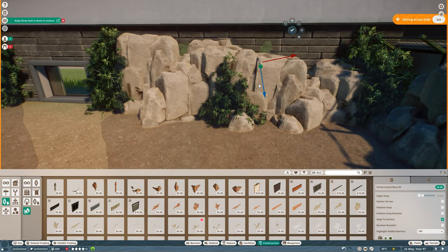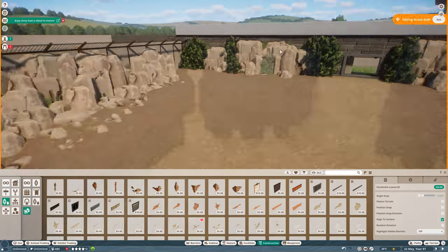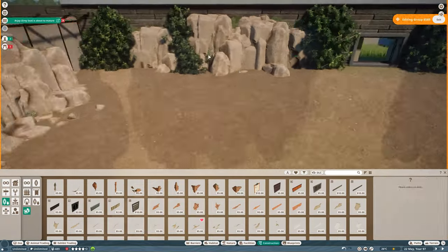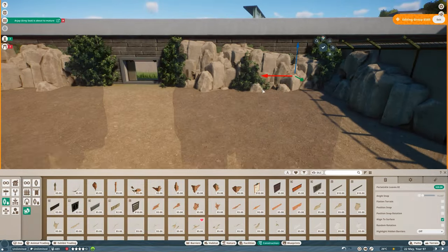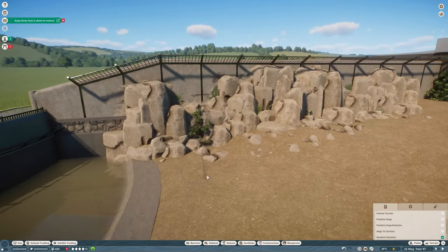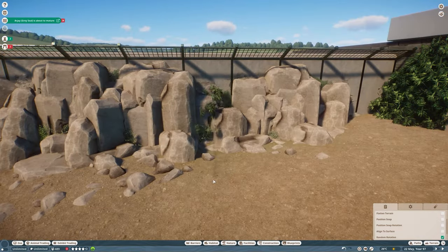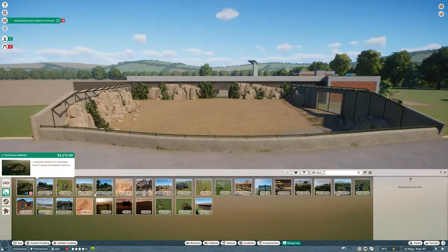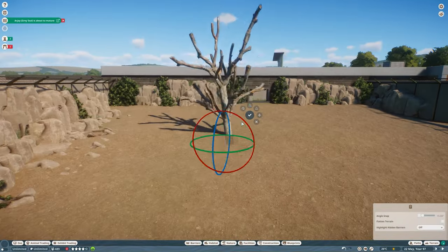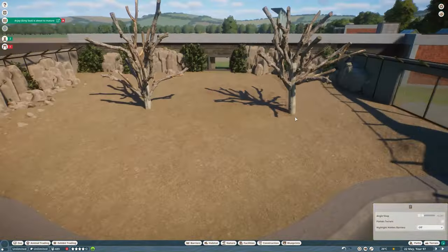I also kind of forgot to add a hot wire or an overhang over this wall, so you won't be seeing it in the speed build, but I will actually add them after. So in the cinematic shots there will be some protection for the animals not to escape from this habitat. After that I added my trees.